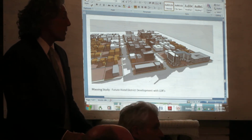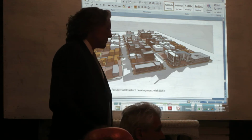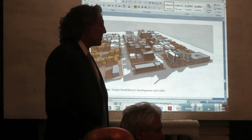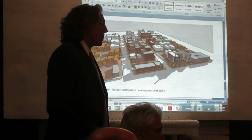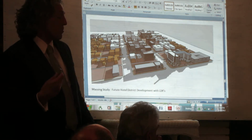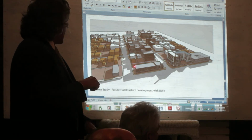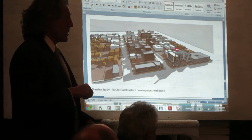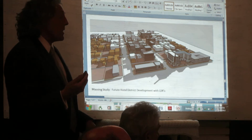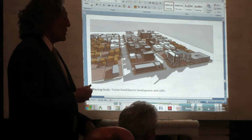Ms. Rosa? These plans you're showing are for a hotel district, this isometric here. The challenge placed before me from the city commission was, what could a hotel district look like? I don't think Lake Worth can support this many hotels. It's probably who gets here first and does one or two.